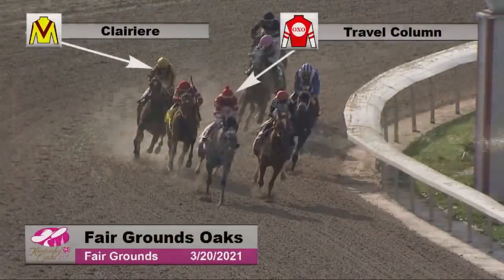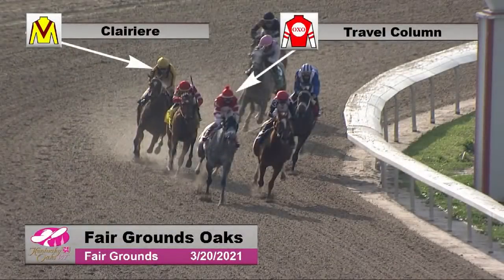And the rivalry began here at Churchill Downs in the Golden Rod when Travel Column broke poorly. She was in a claustrophobic spot, looked like she had no chance to win. Clariere, who likes to come from further off the pace, was in front of her that day, but Travel Column somehow, some way got up for the victory. Tables turned in the Rachel Alexandra and then the Fairgrounds Oaks. Perfect scenario for Travel Column that day. Slower pace, first run. Travel Column getting the best of Clariere that particular day.